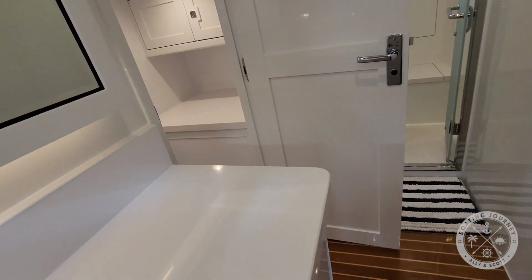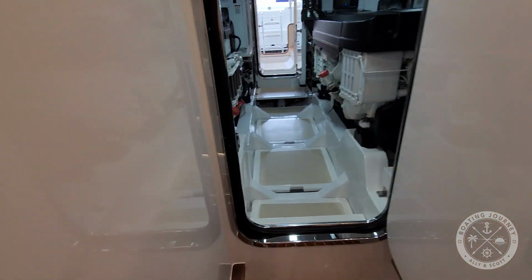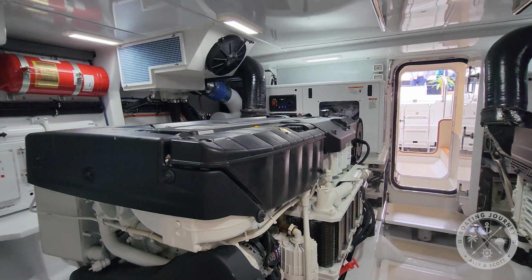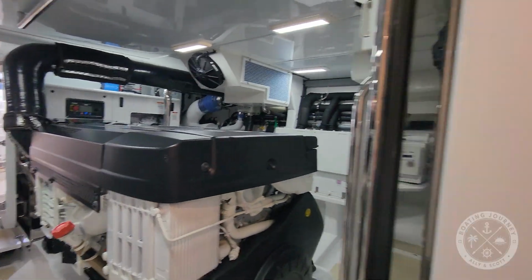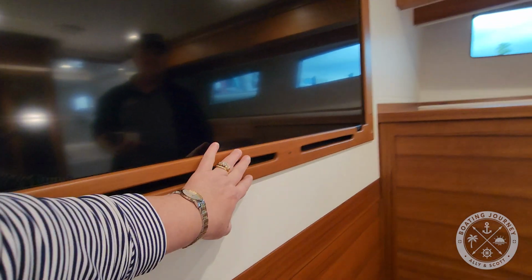So this is the access to the engine room. Okay. They'll do that depending on what crew you have. Sometimes you have access outside. Oh, I see what you're saying. Okay. So this is probably like the laundry area. Yes. And then you have the flooring. And I do like the finish around the TV.